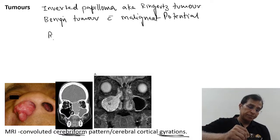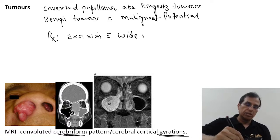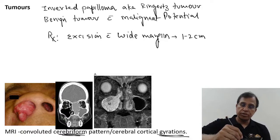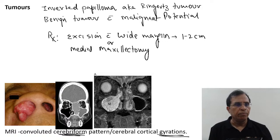But treatment is an MCQ. It's excision with a wide margin. We take a margin of 1 to 2 centimeter around the tumor. This treatment is also called medial maxillectomy. Same thing, excision with a wide margin, medial maxillectomy, pretty much the same thing.